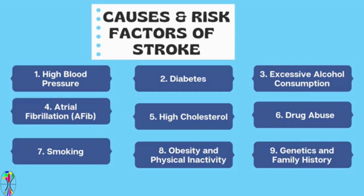Another very important risk factor is high bad cholesterol. And the reason is because high bad cholesterol causes or could indicate the possibility of a blockage of the blood vessel and increases the risk of both stroke as well as a heart attack.